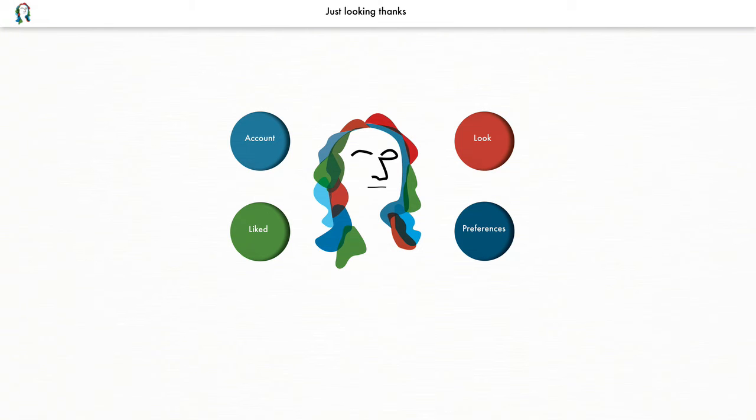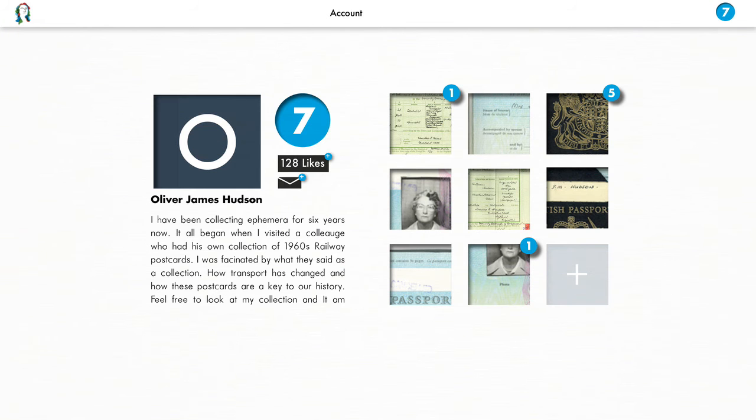From clicking onto the account, they're put onto this page, and this is their personal information, their own ephemera, and all the information they need to manage buying, selling and trading ephemera, because that's where this site takes you as well, not just stumbling, but being able to buy, sell, and trade. So they have to have their own account page. They have their own bio on here, which they're able to edit, and a profile picture, which they can choose at will to give their own personal taste.